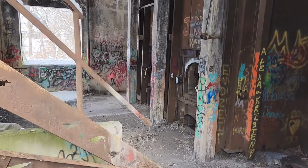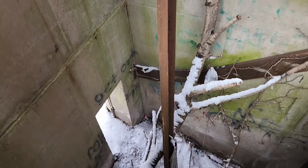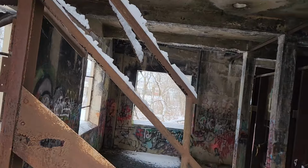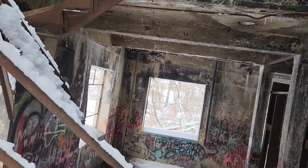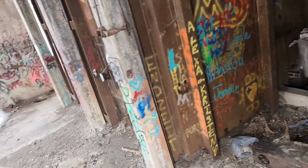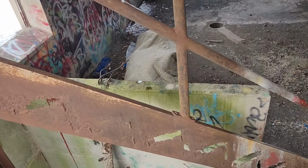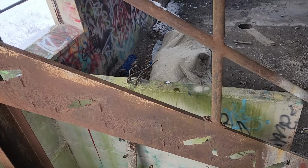Here we go. There's this collapsed stairs down through here. It used to be a spiral staircase that used to go to the top. Now you can jump in here and explore a little bit more. Here's the set of the incinerators right there. There is something that looks like a body under a blanket. That's awesome.